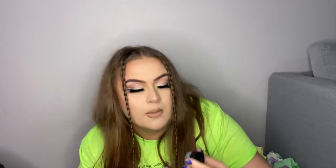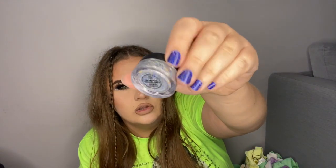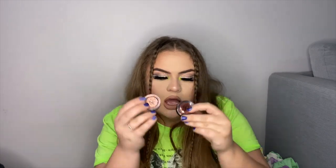This one I love, Moonshine, holographic, reflects different colors, glitter. And then I've got two of this one. This is Copper Cat. When I met Little Mix in the Nova's Red Room, I was wearing this on my eyes and the girl's like, I love your glitter on your eyes. And I was like, it's yours.